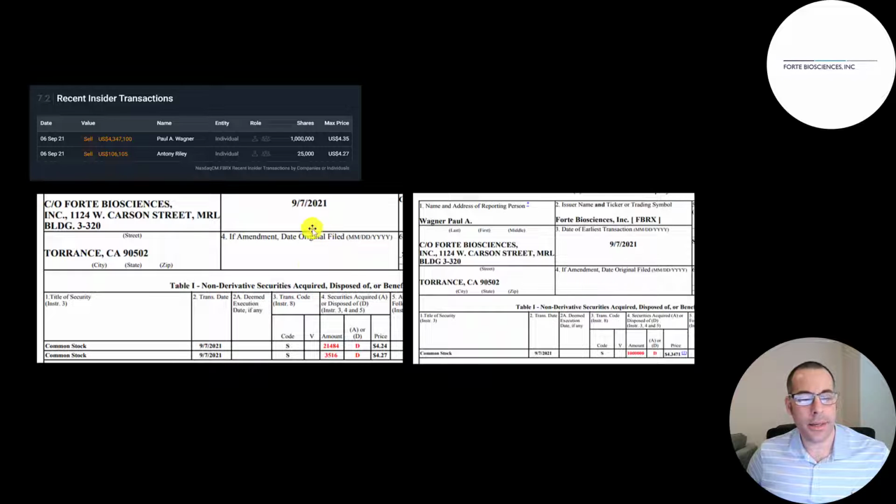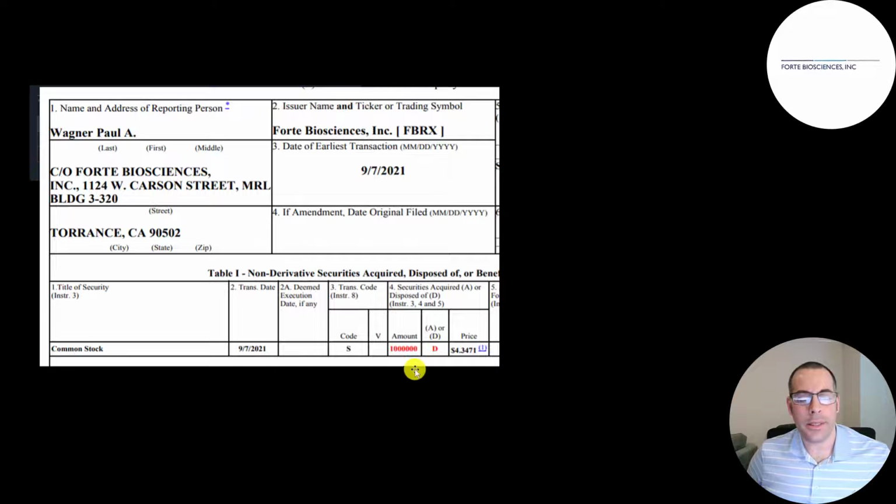On 9/7, the CFO sold 21,000 shares at $4.24, then 3,500 shares at $4.27. And they put a D here for disposed. If it was an A here, that means he would have bought the shares, acquired. The CEO of the company sold 1 million shares at $4.34. So he got $4.3 million. So you might have lost 90% of your investment, but he got $4.3 million.